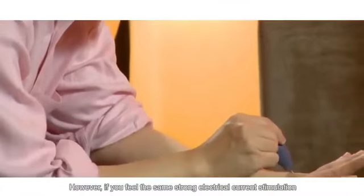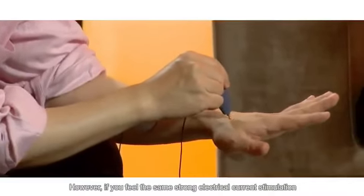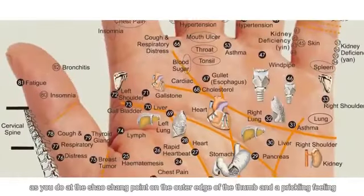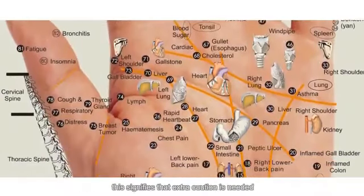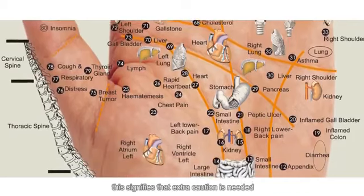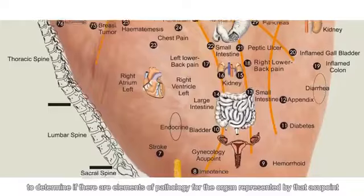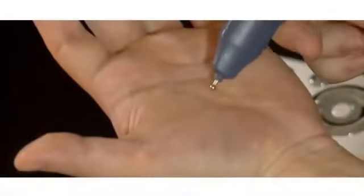However, if you feel the same strong electrical current stimulation as you do at the Xiaoshang point on the outer edge of the thumb and a prickling feeling, this signifies that extra caution is needed to determine if there are elements of pathology for the organ represented by that acupoint.